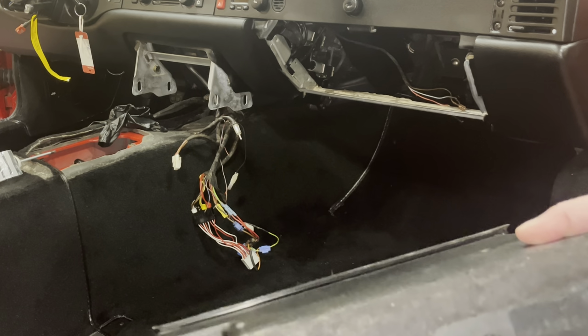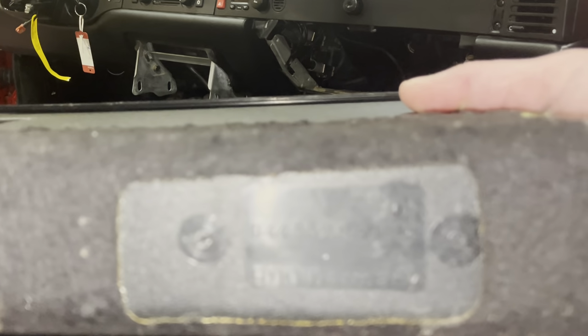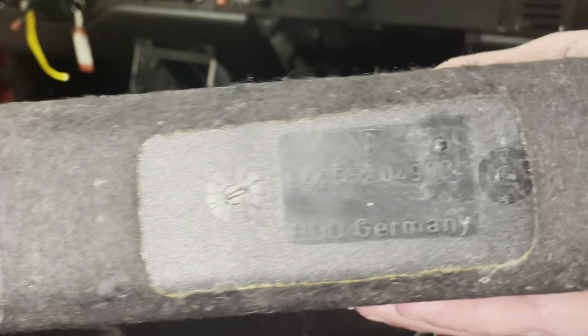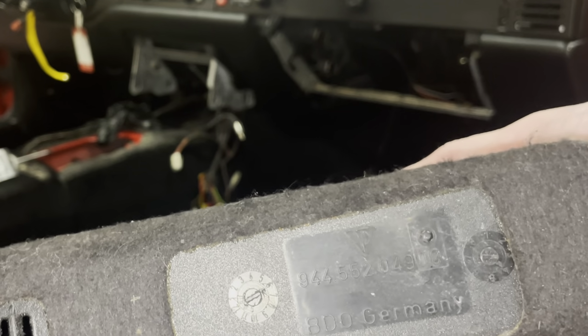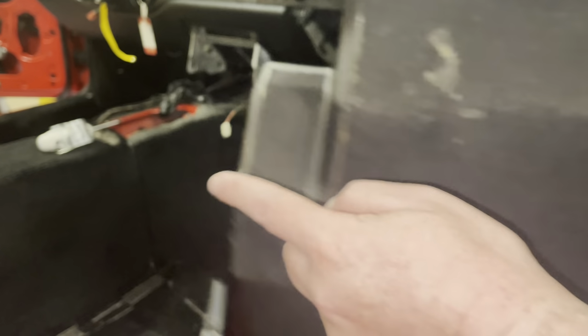But after some investigation, I realized that if you look at this part number there, I hope you guys can see it, the part number is 944 552 049 00. This is an insert for a dashboard without an airbag. And it would seem that this one is just a little bit wider in this area, which means I can't get it into that hole, and that means I can't get the lid on, so we'll have to move on to something else.